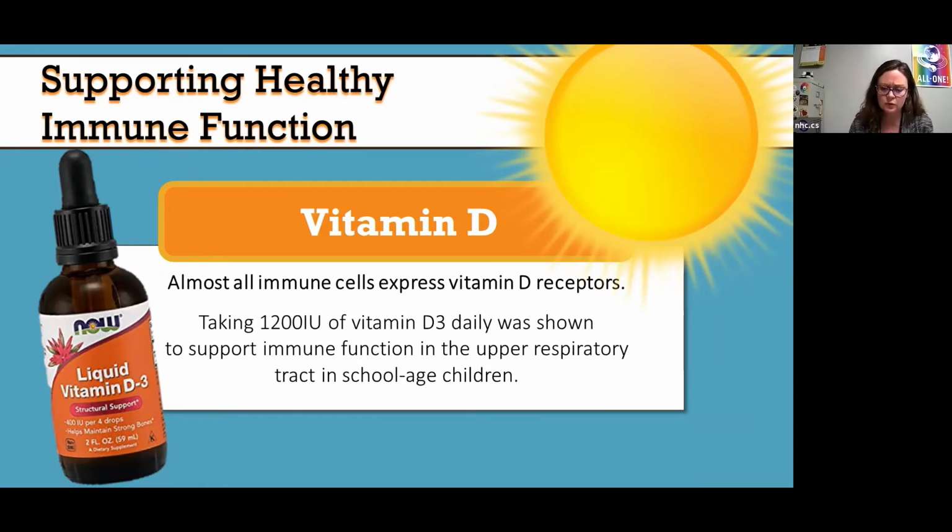So vitamin D does play a central role in just proper immune function overall. It is required by our bodies to make a variety of germ-fighting factors, such as an important antimicrobial compound called cathelicidin. You want to get your vitamin D levels checked. If you go to your doctor and have some blood work at least once or twice a year to see where your blood levels are of vitamin D.